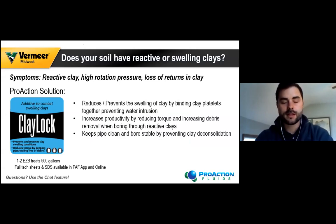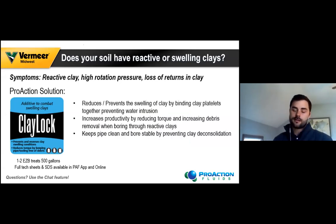All right, so we've talked about ProDrill as our base for our clay drilling fluid. Then we add our ProDyne if it's a situation where maybe we've got hard water or a sticky clay; we'll add the ProDyne to help control those things. So when you're drilling out, cutting a good hole, keeping good flow, but then all of a sudden your rotation pressures continue to climb, or you're pulling product back and you've already pre-reamed, but that hole seems like it's closing back down around your rods, your reamer, or the product as you're pulling it, you could be in a swelling clay scenario.